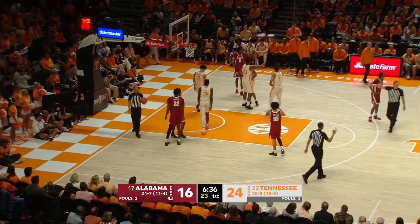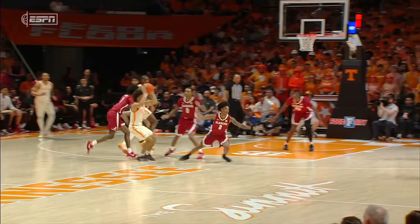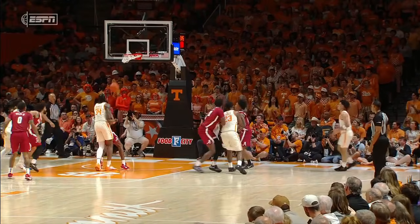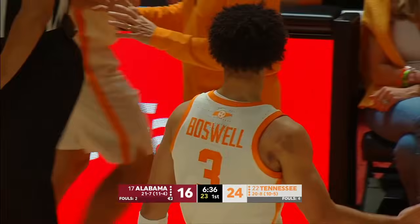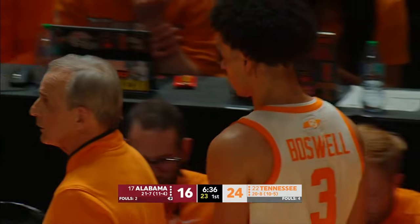And do they go and one? Nope, they're going to call the foul on the floor as Holloway was able to finish, but they said he was not going into the act of shooting when the whistle was blown, and a foul is called on Boswell. That's his second now for Tennessee.